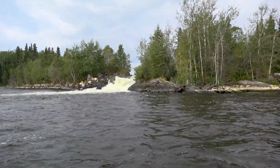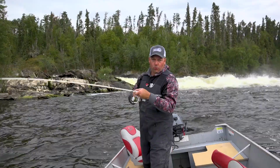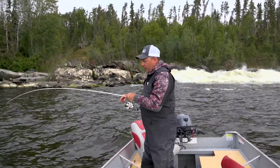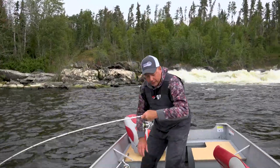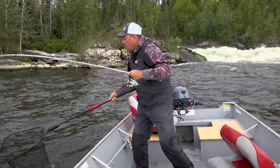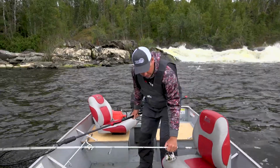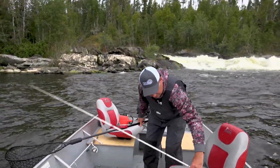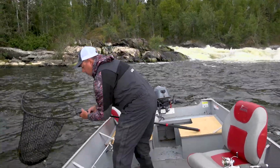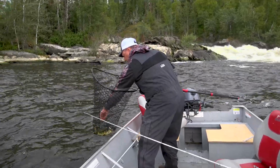Cast it right up to the edge of that white water. Now, this technique with the Buzz Bombs can not only work on the river systems, but even your favorite reservoir when they're releasing water into the reservoir, inlets, outlets of any lake or reservoir. This all works great. And these Buzz Bombs are not just for trout. They're a great current bait for any species.